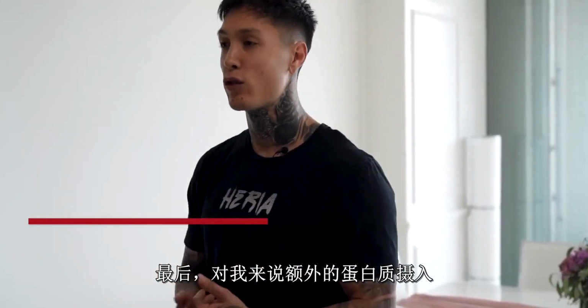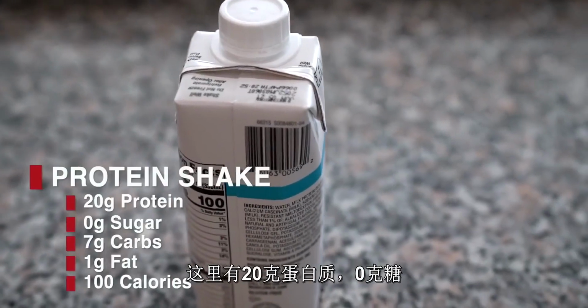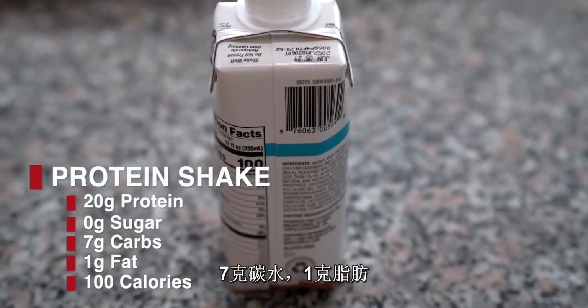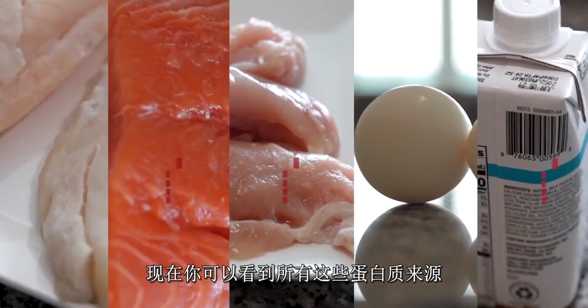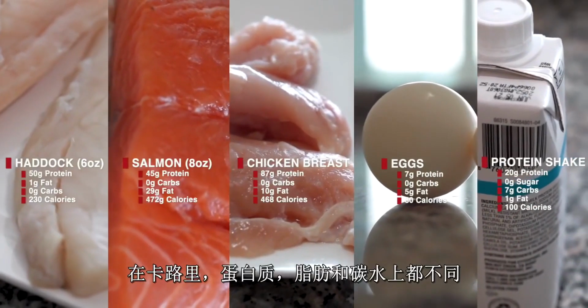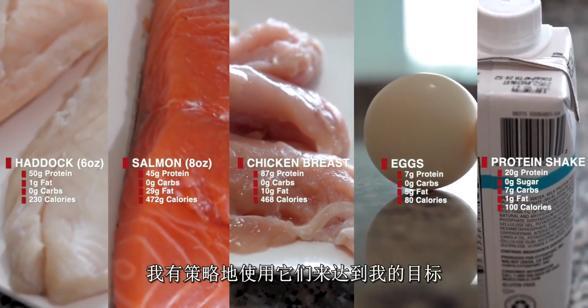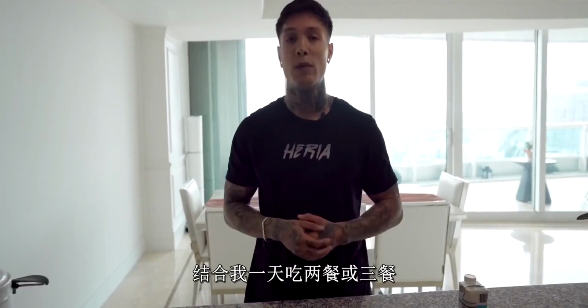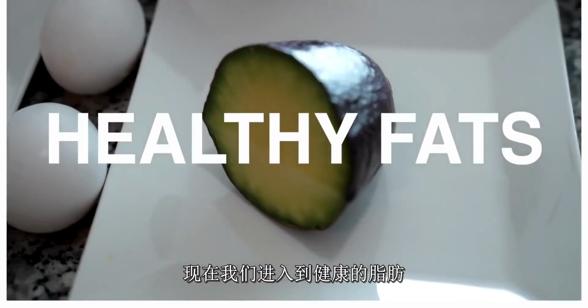And lastly, an additional source of protein for me is gonna be a protein shake. This one has 20 grams of protein, 0 grams of sugar, 7 grams of carbs, 1 gram of fat, and only 100 calories. Now you'll see that all these protein sources vary in calories, protein, fats, and carbs, and I use all of them strategically to reach my goals, combined with whether I'm eating 2 or 3 meals in a day with snacking in between. Now we'll be moving on to our healthy fats.